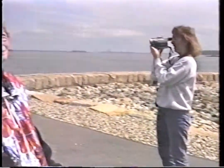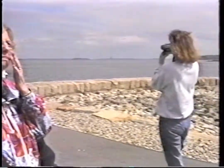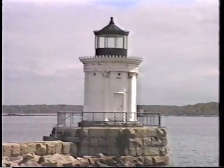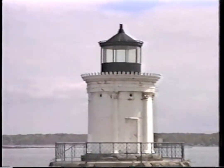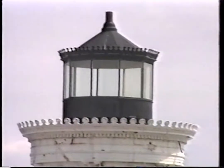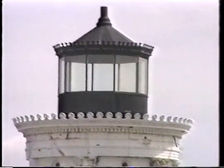In the 1870s, they extended the breakwater another couple of hundred feet, and they built this lighthouse at the end of it. The earlier wooden lighthouse was taken apart and moved over to an island in Casco Bay called Little Diamond Island. I don't think any part of it is still standing, as far as I know. It was used as some sort of a lookout tower for years. There was a buoy station at that island, and they used the lighthouse as a lookout tower. So this one was built in 1875.